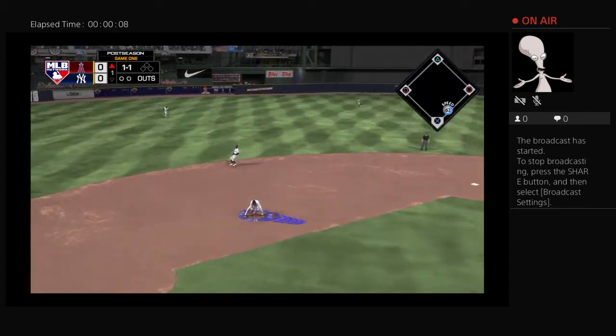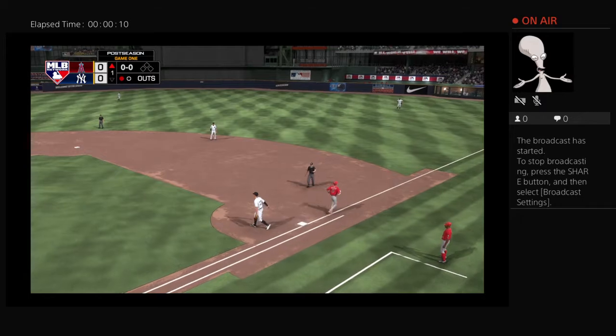Chopped weakly to the left. Up with it is Longoria. Throws in time, and that's out number 1.